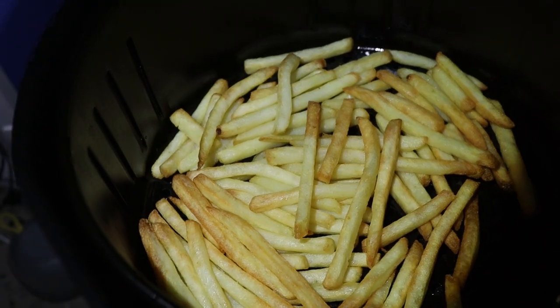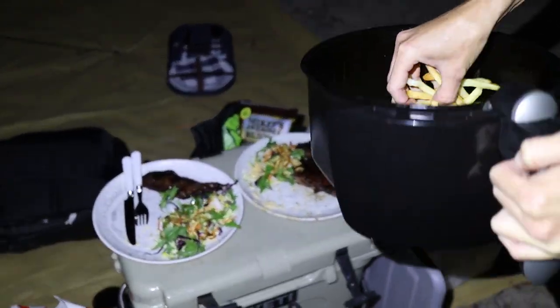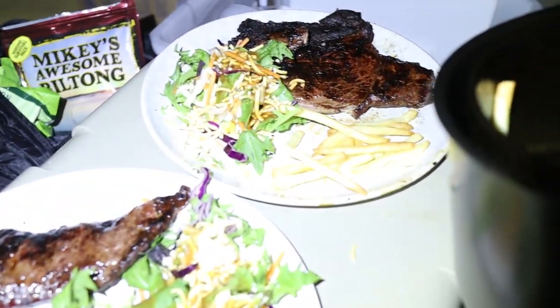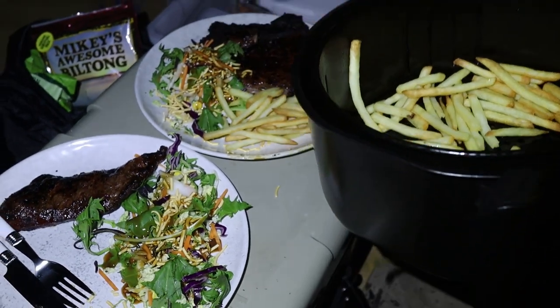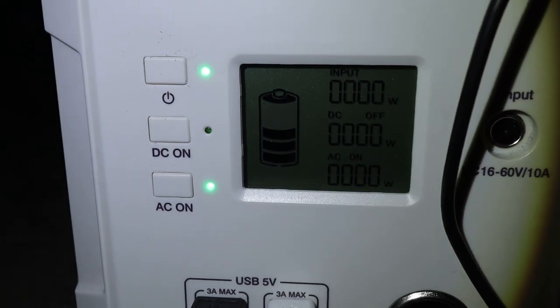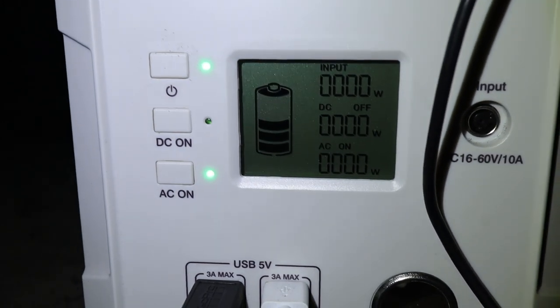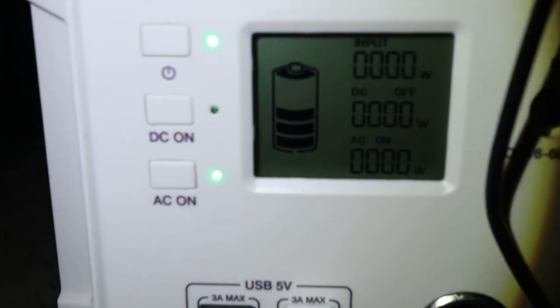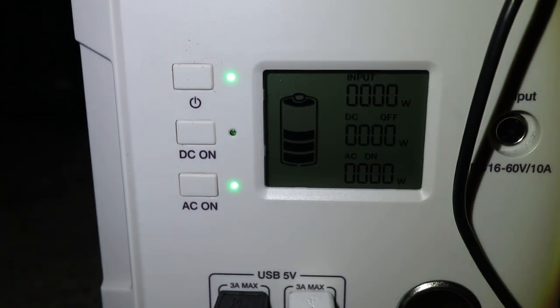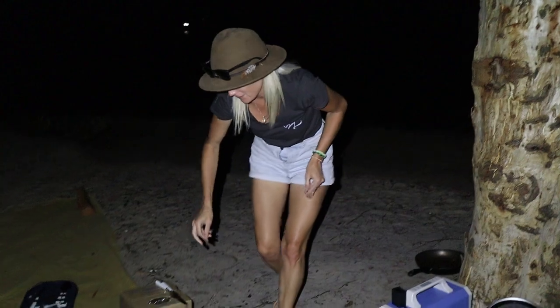How good was that? What's that, 20 minutes? 20 minutes. Hot chips. Hot chippies. Ooh. They hot, hot. Yeah. Don't burn your fingers. So there you go. I've had our stuff charging all day. And we just cooked all the chips and that on there, and we've used half the power. Dunsky.